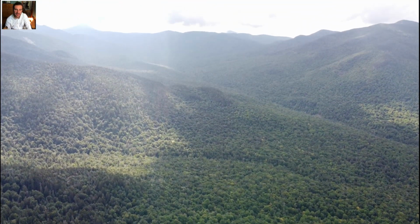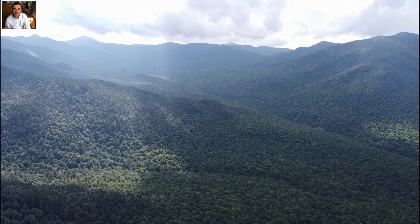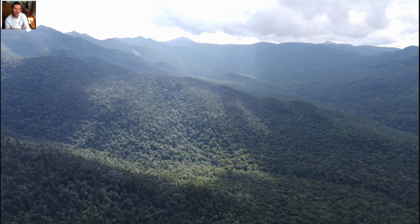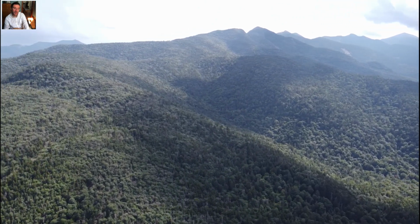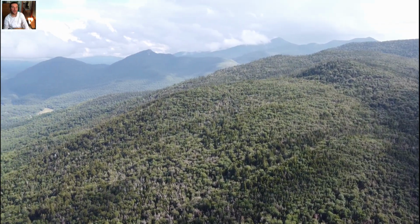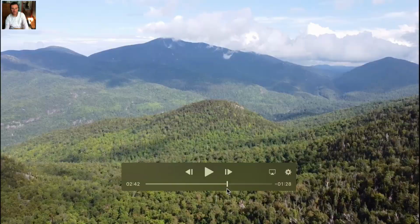But the Adirondacks, the area of unperturbed biome, is absolutely beautiful and really, really humbling to see, this protected mixed deciduous forest. So here's some more drone photography and videography. Really, really beautiful, really awesome. Definitely go check out these temperate biomes. So love that.